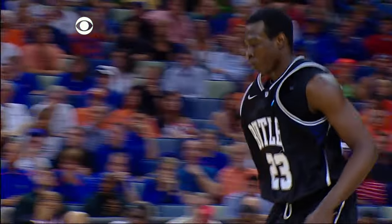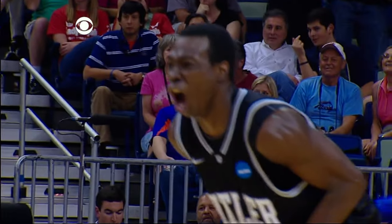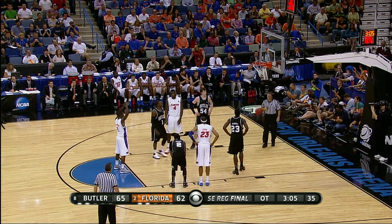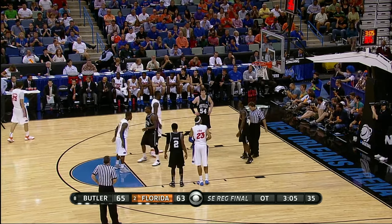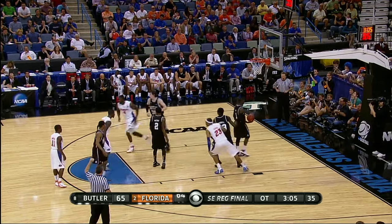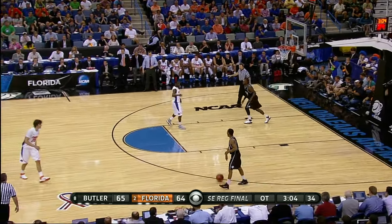And we talk about Kyle Marshall. Look at the intensity after that offensive rebound and making it. This man wants it. This is what it's all about, man. But again, silly fouls by Butler. You talked about Andrew Smith, the little wraparound, a cheap foul, and then 40 feet away from the basket, you give up a foul, and you're sending one of Florida's best free throw shooters to the line. Yeah, you can have intensity, but it's got to be controlled intensity.